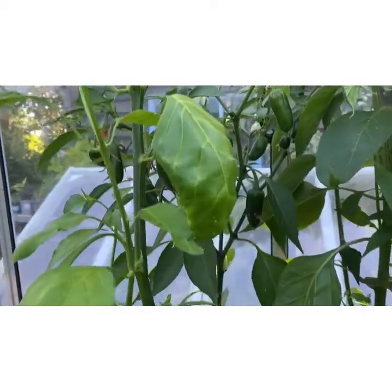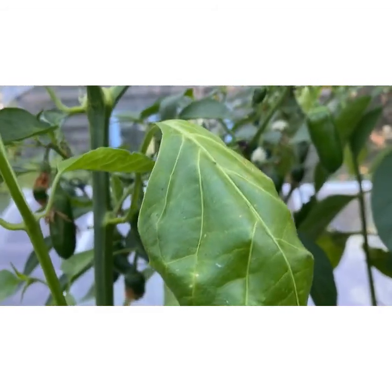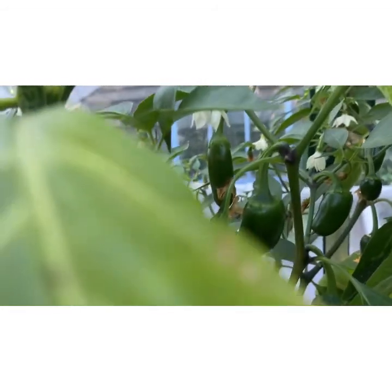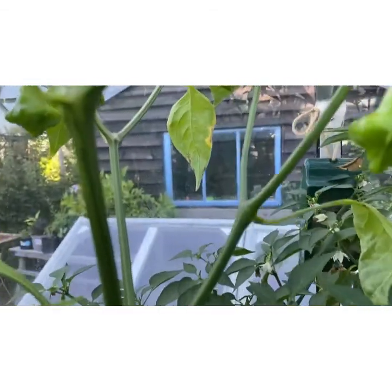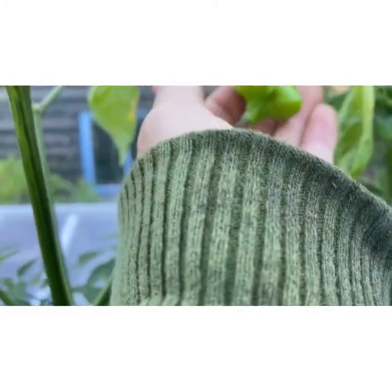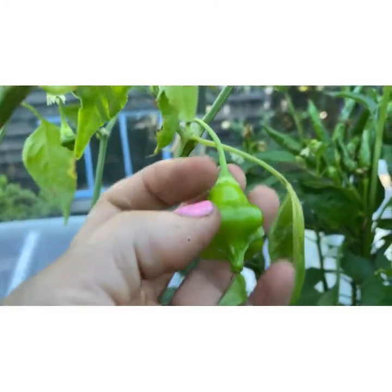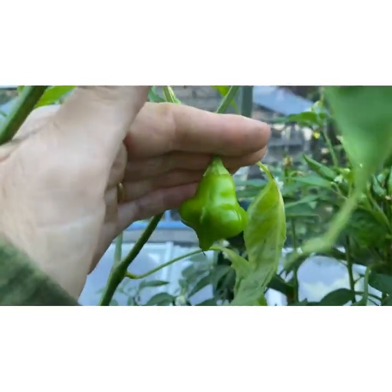This is something called jalapeno. See there, they're appearing there. They'll be going into pickling jars as well. And this one here is called Bishop's Crown. I grow this one just because it's just the most amusing shape. It actually is a really tasty one as well. It goes bright orange. It's also called Friar's Hat.